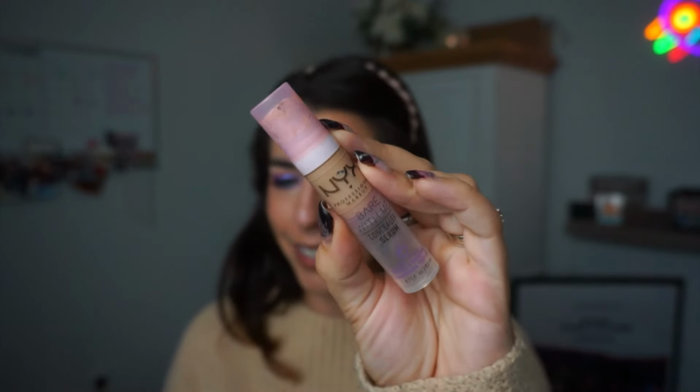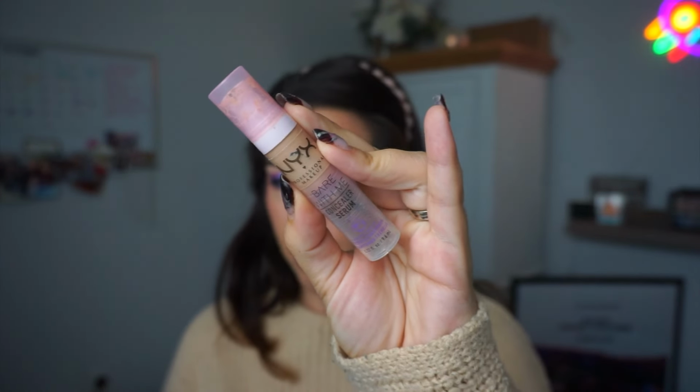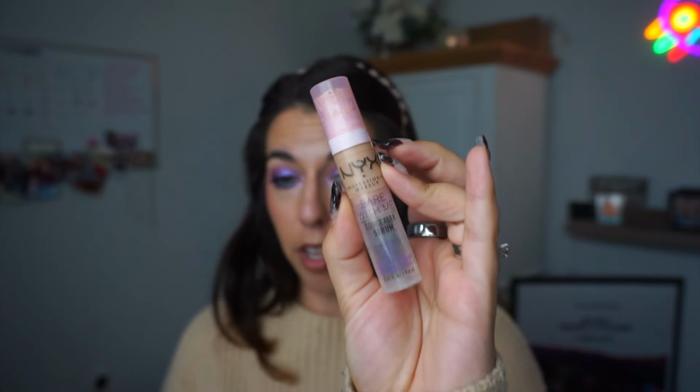Then my concealer category comes next to mind. My favorite concealer in my collection at the moment is not the one that I'm unofficially panning. If you missed that video, I'll link it. However, it is this guy here. This is my NYX Bare With Me Serum Concealer. I love this concealer. This is definitely my absolute favorite in my collection right now.